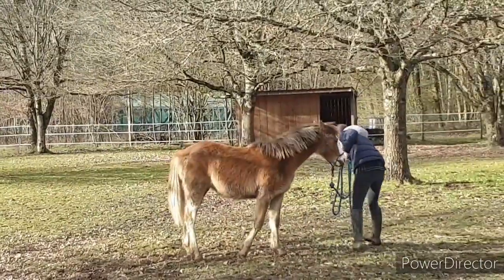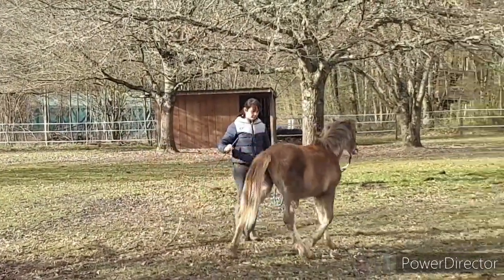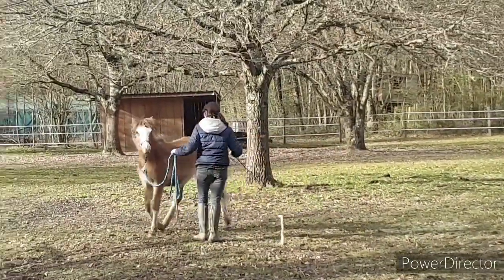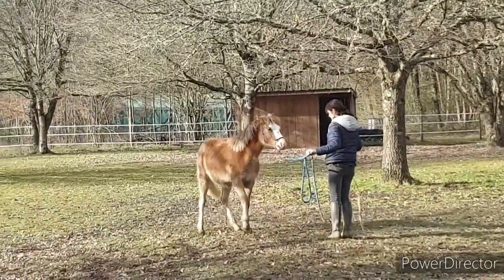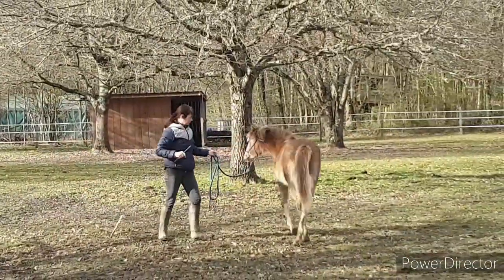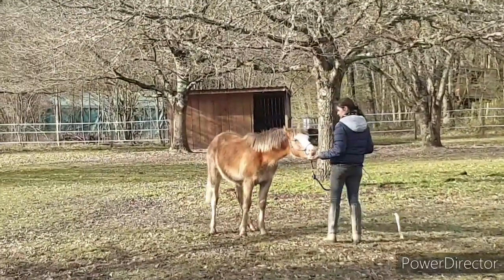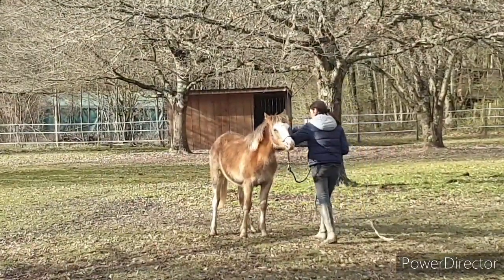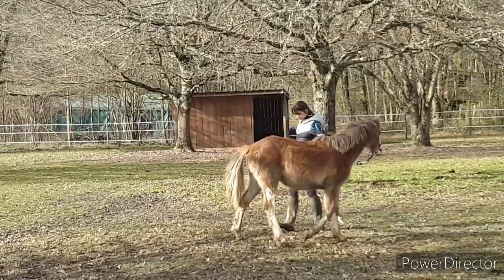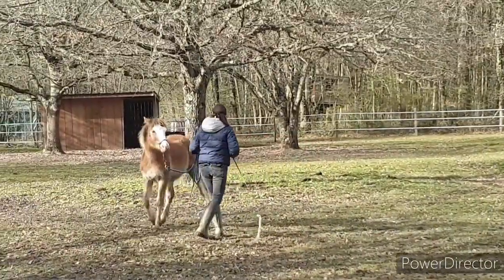I really insist on doing everything from both sides with horses, and even when they're under saddle, I will still mount and dismount as much from the right as I do from the left, because you just see too many horses that are good from the left and scared on the right, and almost sometimes impossible to handle from the right. So I really try to make sure with all the horses I work with that they can be worked and handled from both sides.